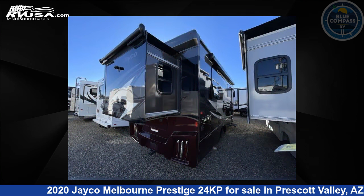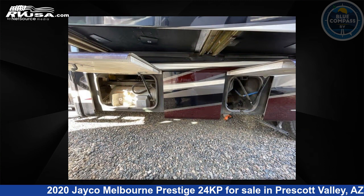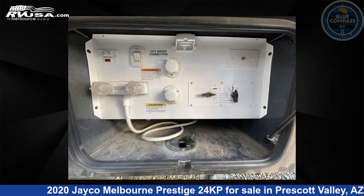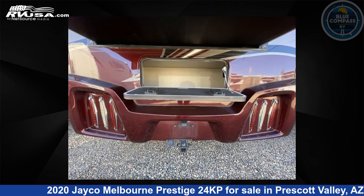This used Jayco is 25 feet 0 inches in length and features sleeps 5, slide-out, and 43 gallons fresh water capacity. The floor plan layout of this Class C features bunk over cab, rear bedroom. This 2020 Jayco Melbourne Prestige 24KP is built on a Mercedes 3500 chassis.